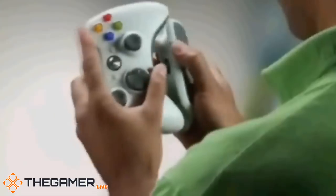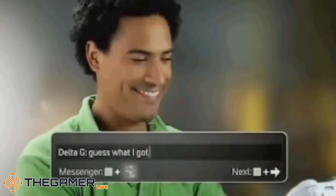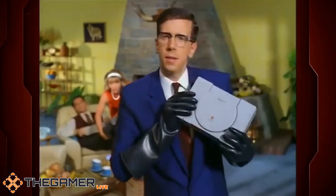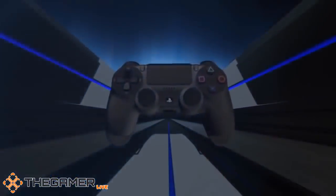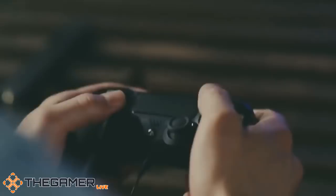Or when you had that full keyboard attachment on your Xbox 360 controllers? Yes, those were dark, horrible times. Don't let those 90s kids tell you any different. Before, there were D-pads, and now we have full motion controls, and they can be used for typing. Yes, the PS4's light bar can be used for motion tracking typing.